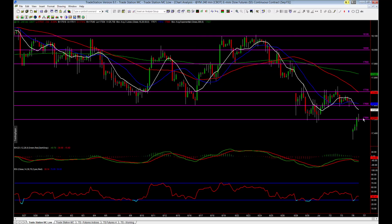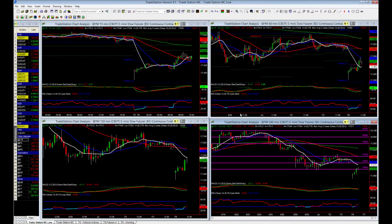So I'll be looking around some of these levels for opportunities, but I want to see some sort of trend structure forming as well at the moment. We don't really seem to have this at the moment. We've got a rising bullish momentum here, but whether it comes up to 17,600 to close the gap, we just have to wait and see how this plays out.